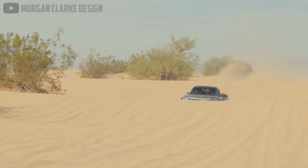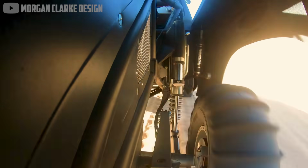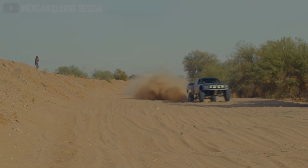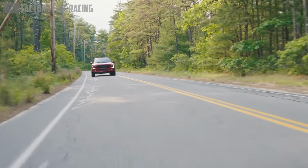The PreRunner may not be as fast as the trophy truck, but it often sees many more miles as it goes back and forth for days in the high-temperature environment. A true workhorse designed to bear the brunt of the race's demands. Factory 5 says the XTF is engineered to withstand that same PreRunner abuse.